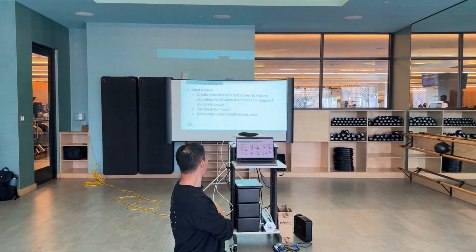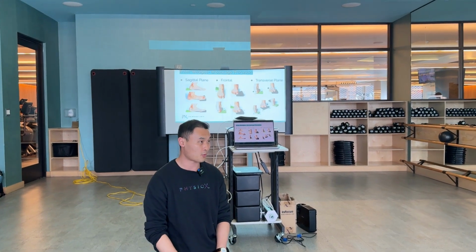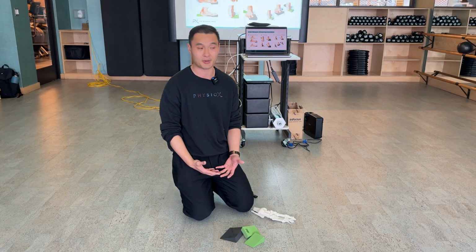Let's see what else I have in here. So these are all different ways that we can use foot wedges. And we're going to go through a lot of them today for you guys to experience in your body. See if you move a bit differently just from changing your sensory feedback from the ground.